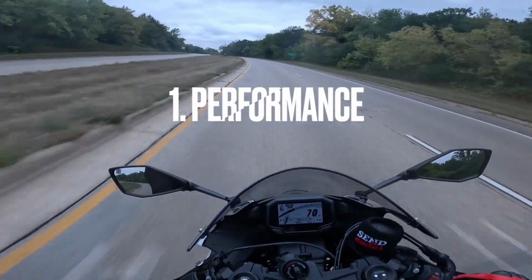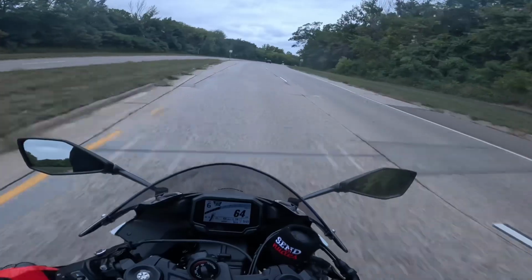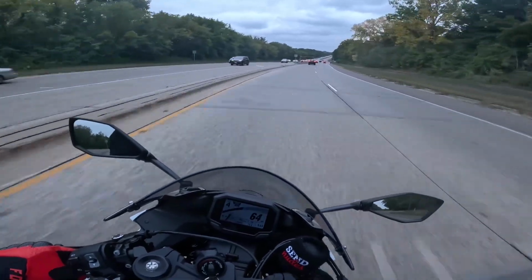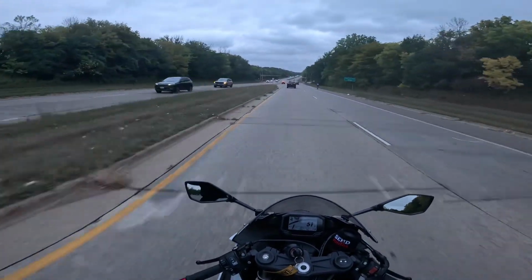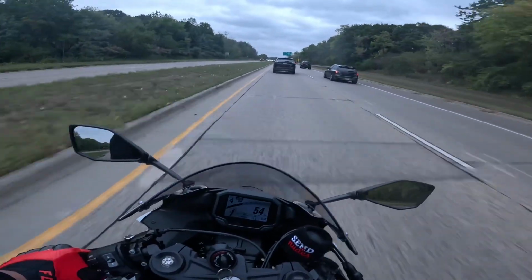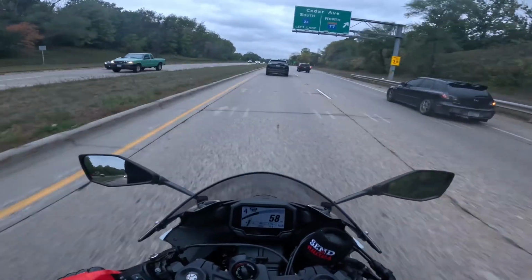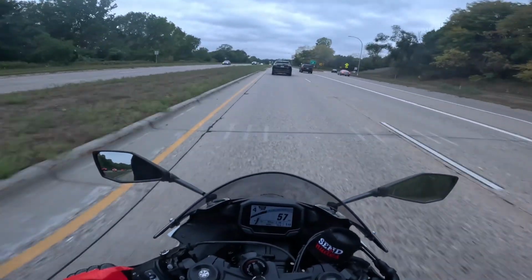So first up on our list, we're just gonna go over performance, okay? To be fair, this is my first 600 class bike, so I don't really have much to compare it to. I mean, I started on a 400. This thing just feels great. I'm a heavy rider. It doesn't feel like I'm holding the bike back at all. And the power's there, it's on tap, it's lovely power, it's great power delivery.